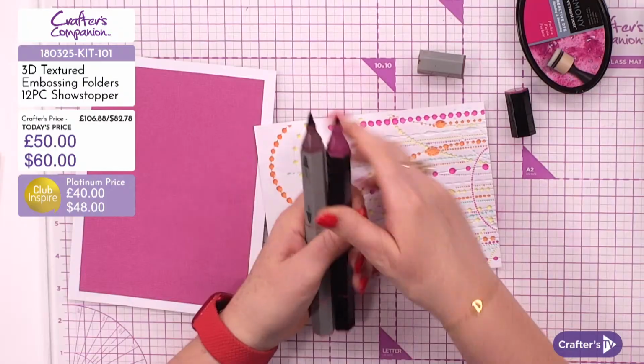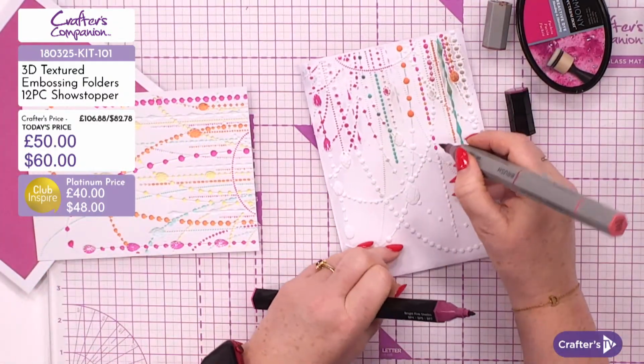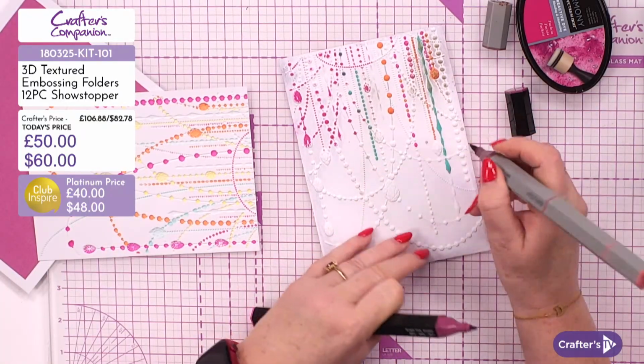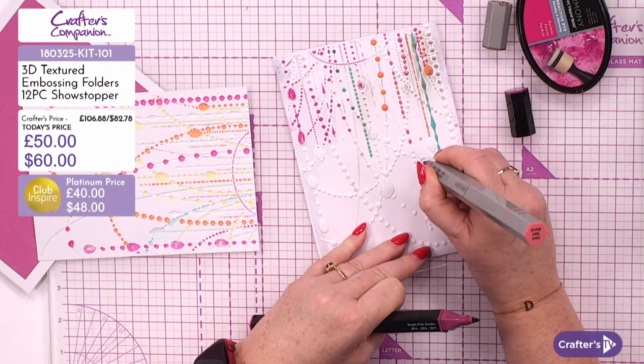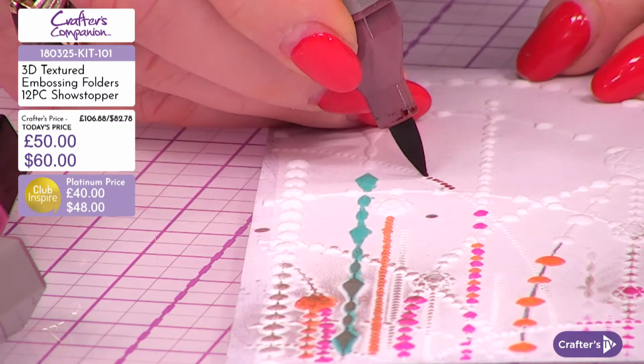It means that when you are colouring, where is our colour here? It means you can really get into that tight. So because of that tiny little nib, I can literally touch the top of these little dots here and really get into that one. So with such accuracy, that is amazing.